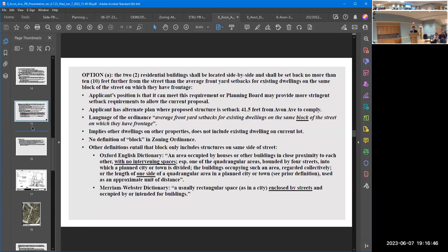So you've got a 32 foot setback on 4 Avon and a 31 foot setback on 6 Avon. So that's 31.5. Then the ordinance allows you to add 10 feet to that, so that's 41.5. We proposed a plan that says 45.5. We can do the 41.5. I'll show you the 41.5 in a minute.